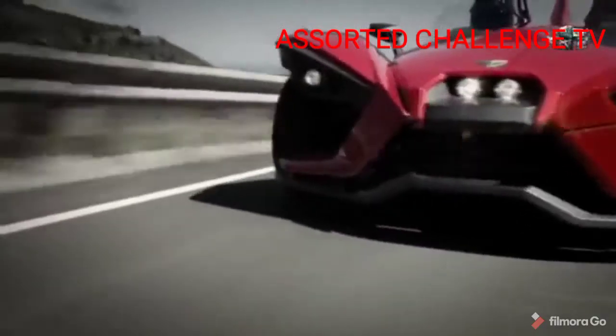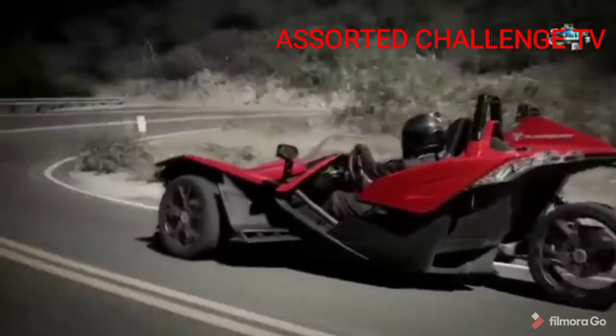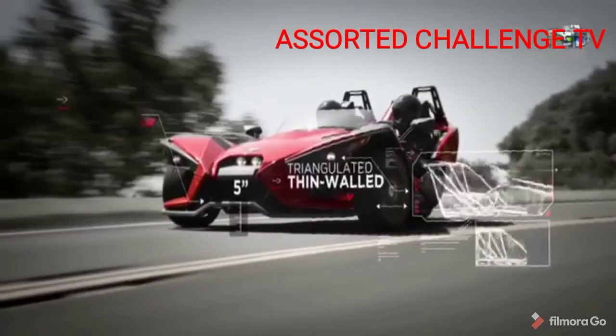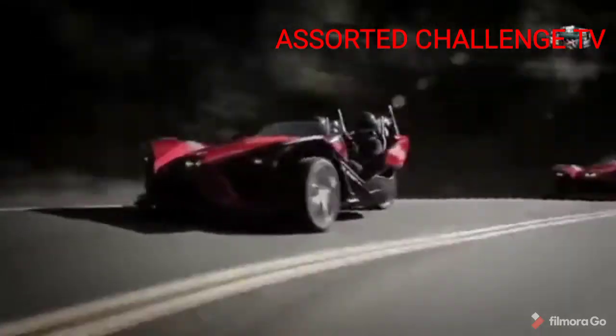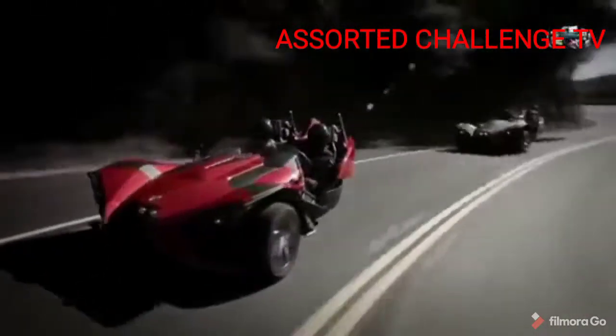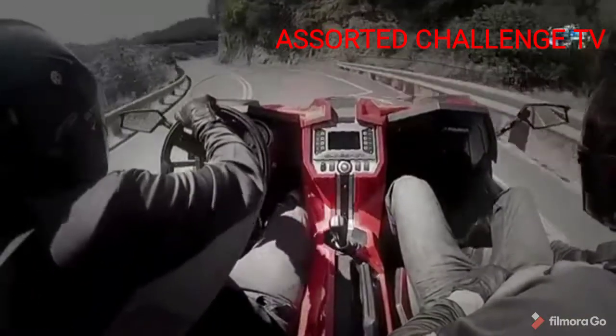While those turns make you feel connected to the road, it's the fact that you're virtually sitting on the ground that really intensifies things. The bottom of the steel space frame is just 5 inches off the road. You can actually feel the rush of pavement, not just under your seat, but in your chest. Add an open air cockpit to that low stance and you're face to face with everything the road can dish out. And we designed it for that.